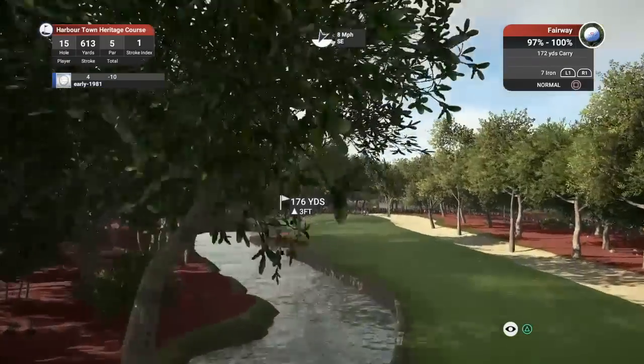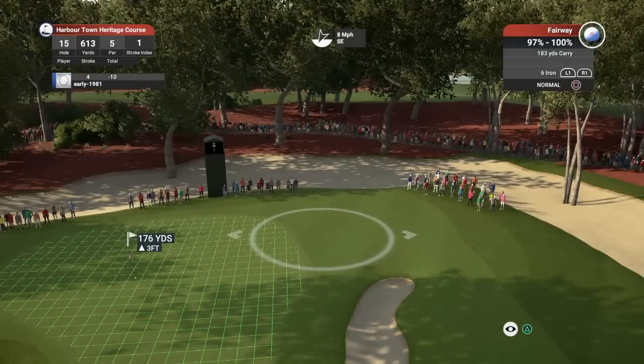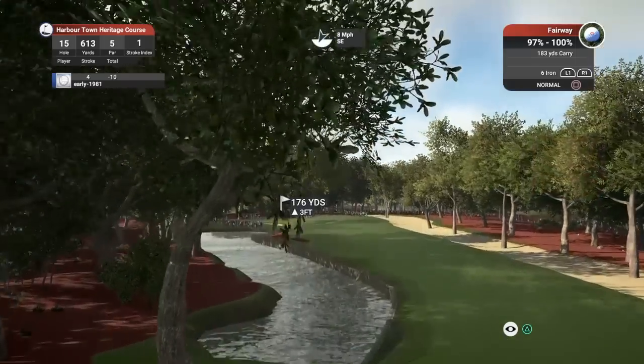What a shot I need to pull off here. I can't. If I bogey anything here, it's game, set, and match. So I'm going to have to really draw this 6 iron round.